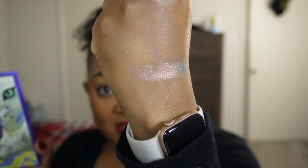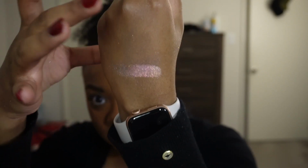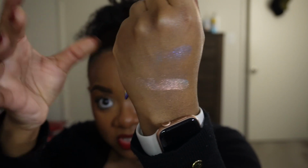I don't know if you can see the shift from blue. It's so pretty. Like, the shimmers really do steal the show in this palette. I will say that I wasn't in love with the mattes. They definitely were really pigmented and a little bit harder to blend, but it wasn't unusable. Like, you could definitely use the mattes in here, but I like what I saw. So this is definitely a brand that I am interested in trying more of.